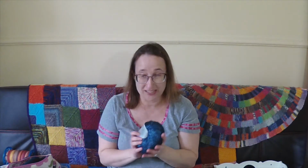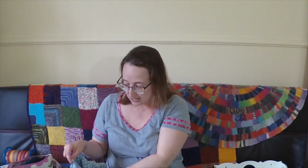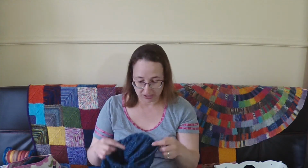These balls are crazy. They have 328 yards. It's a fingering weight yarn and it's fuzzy, but they're just great yardage. And I am doing pretty well. I did work on this all of this week, and this was pretty much the only thing I worked on until late yesterday when I cast something else on, which I'll show you.